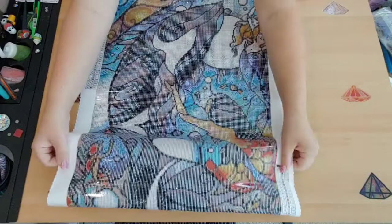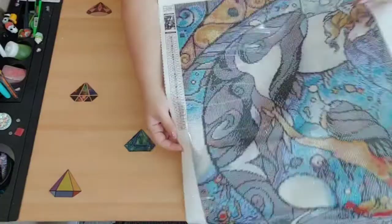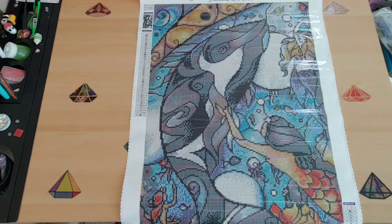I haven't done any diamond paintings yet that has a whale in it. So let me get this over there. There we go. Okay. So I haven't done any with a whale in it, so I'm kind of excited to do that. This one is Amanda Manzano. I love her work. I really do. She does such a good job. And this one is just going to turn out absolutely beautiful.